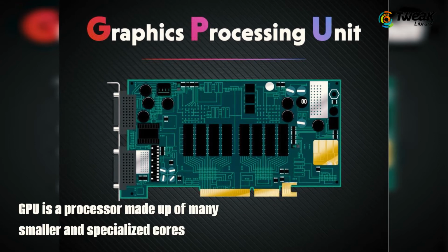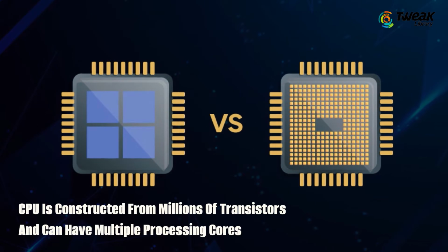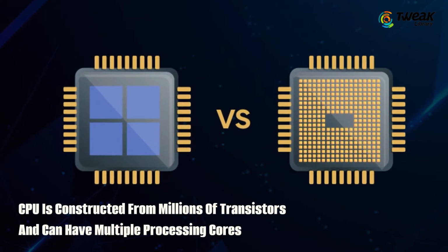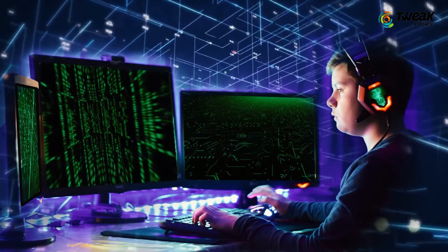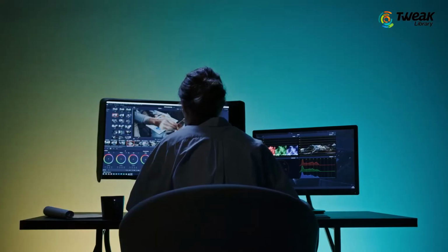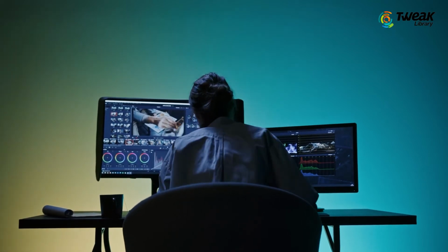A GPU is a processor made up of many smaller and specialized cores, while a CPU is constructed from millions of transistors and can have multiple processing cores. It is essential for all modern computing systems as it executes the commands and processes needed for your computer and operating system. Moreover, a CPU determines how fast programs can run, from surfing the web to building spreadsheets. Both the central processing unit, CPU, and the graphics processing unit, GPU, have very different roles.